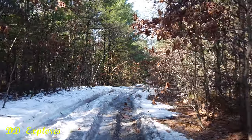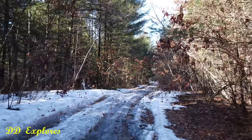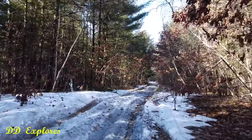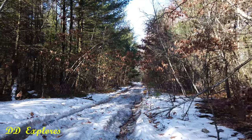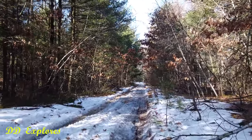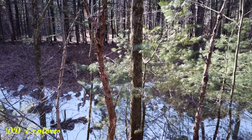Wow. I really did not expect to see this much snow. I mean, it had been warm last week, and a lot of the snow in Hazleton melted. This isn't that far from Hazleton. It's actually south of Hazleton, so I expected to see less. But that's okay. I'll just watch my step as we go. Okay.